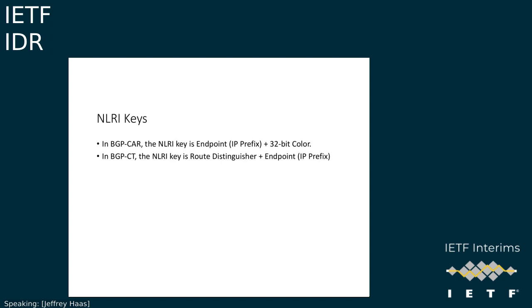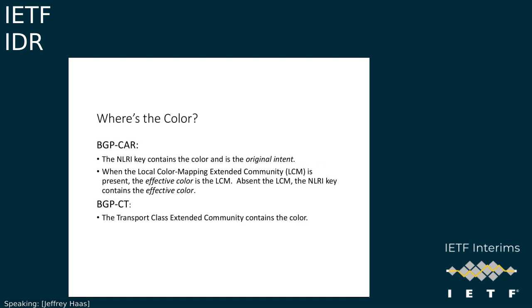So for each of the proposals, we have an NLRI key that's related to how BGP treats it for announcement and route comparison purposes. In CAR, the NLRI is the IP prefix for the endpoint and a color that's 32 bits. And in CT, the NLRI key is a route distinguisher, a standard L3 VPN style route distinguisher, and an IP prefix endpoint. Nothing terribly exciting. Spent lots of time talking about this.